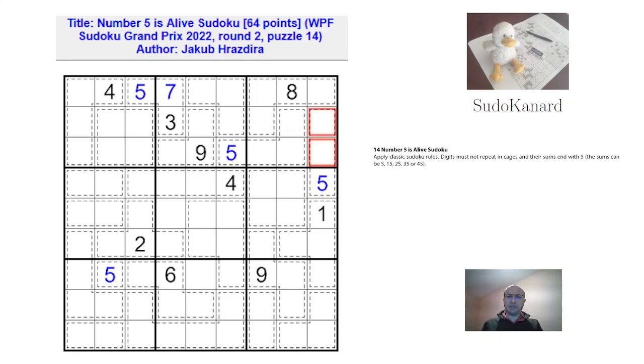Those two digits have a sum of 10 without using 1 or 8. It has to be 3, 7 or 4, 6. And I don't think I can choose which is which. Let's do some Sudoku with those 5s. There must be a 5 somewhere here, but this would be in the same cage, so that's a 5.